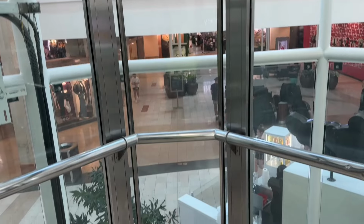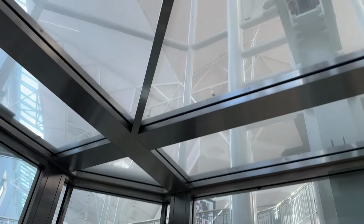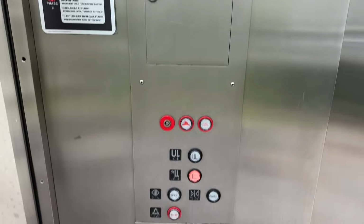This is a big elevator. Anyways, I had to get off because lots and lots of people are getting on. This is insane.